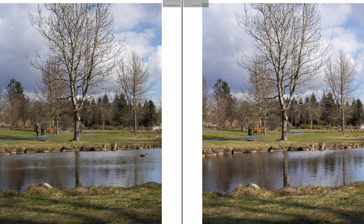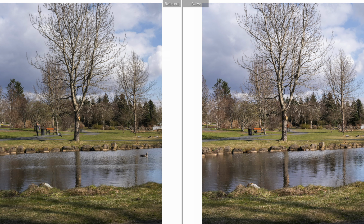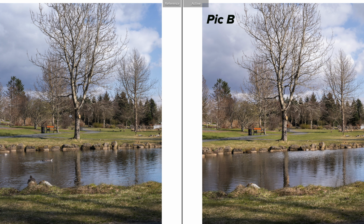So the question then is, let's put picture B on the active side, and on the reference side we'll put C. So we'll put B on the active side next to C. And then we'll put B on this side again next to A again.